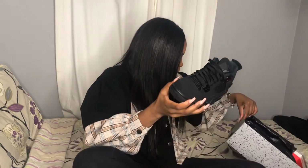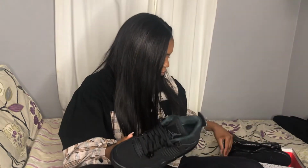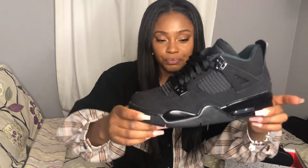These are called the Retro 4. I don't know why I keep mentioning retro. The Air Jordan 4 Black Cat. So they're the suede ones. I haven't had 4s. I mean, I have 4s, but I don't wear them. I have the fire red ones from years ago. Probably changing color down here. But yeah, so I got these.